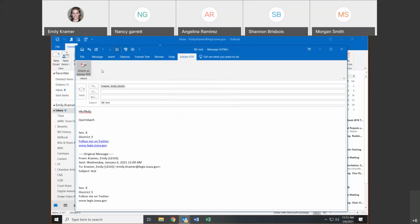Adobe PDF, I don't usually cover this one in Outlook just because there's really no need to convert Outlook messages into a PDF. Generally, you're converting a Word document to a PDF and attaching that to an Outlook message. But if you wanted to convert your email to a PDF, you could do so. I really can't think of a reason why you'd need to.